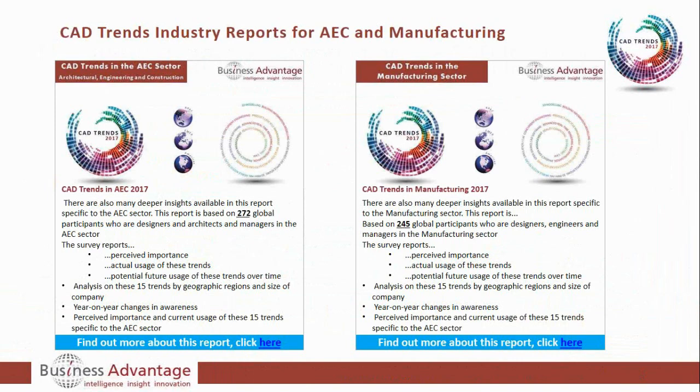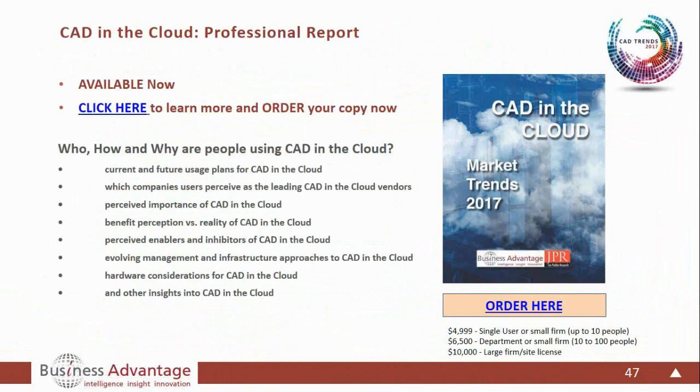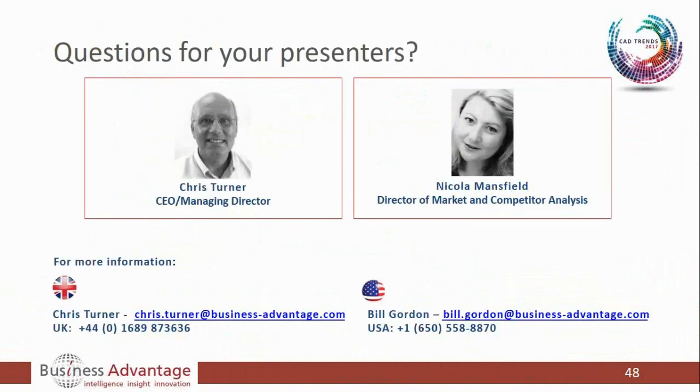And then the next slide, before we open for Q&A: one other area that we've received a lot of questions about is CAD use in the cloud. For those of you specifically interested in the cloud market, we've developed a professional report in collaboration with John Petty Research, focusing on CAD in the cloud. You can also find more information about that on our website under the Purchase Reports tab. So thank you. Now I'd like to move into the Q&A session.